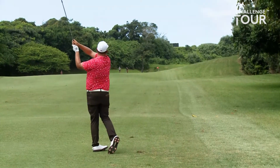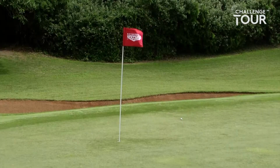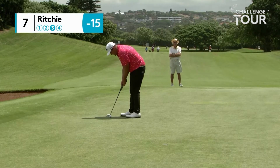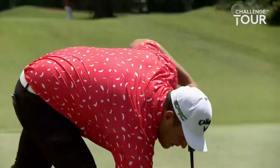A great view for the approach on 7. Managed to hit a brilliant 8-iron in there to about 15 odd feet. And that will be yet another birdie opportunity for our leader, JC Ritchie. Again, managed to hold a very nice putt. He can't help but find the cup, and it's 16 under par.